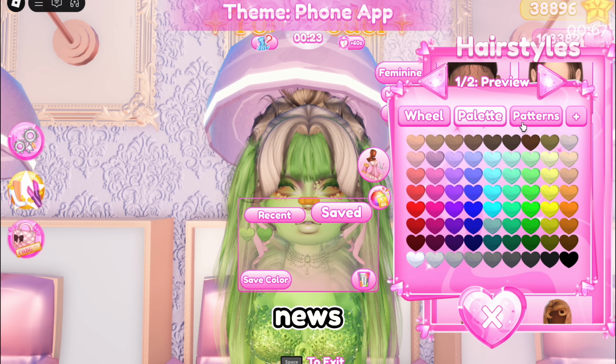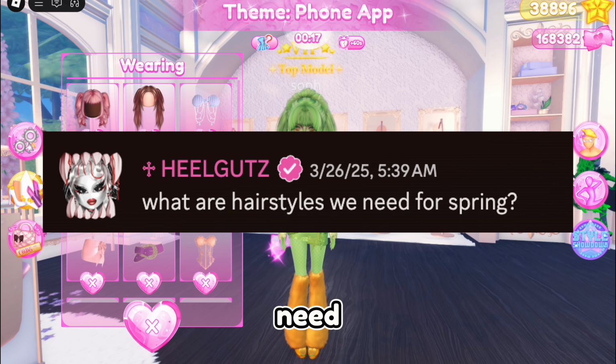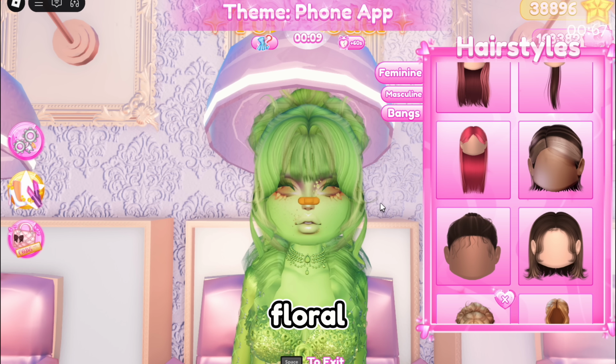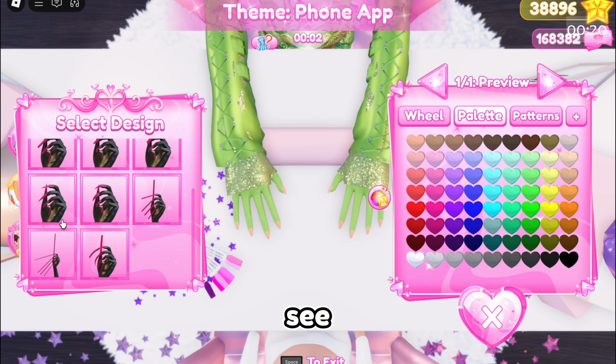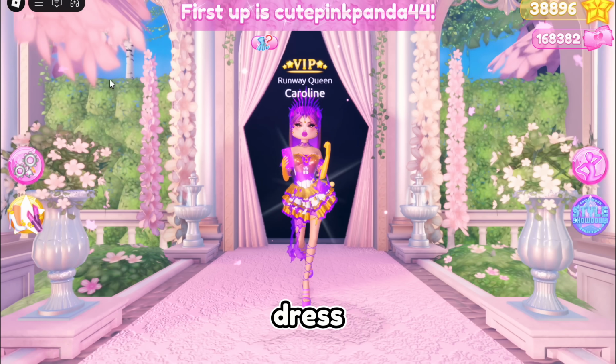Some other good news, though, is one of the developers of Dress to Impress asked what hairstyles we need for spring, and there were a lot of good responses, a lot of floral, flowery type recommendations, so I can't wait to see what the final products are, because I love having new hairs in Dress to Impress.